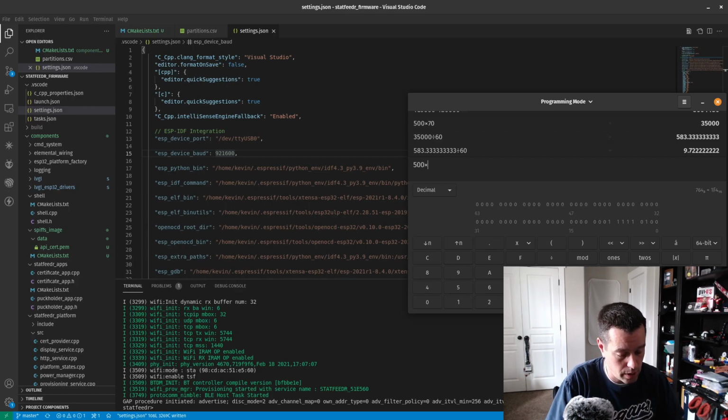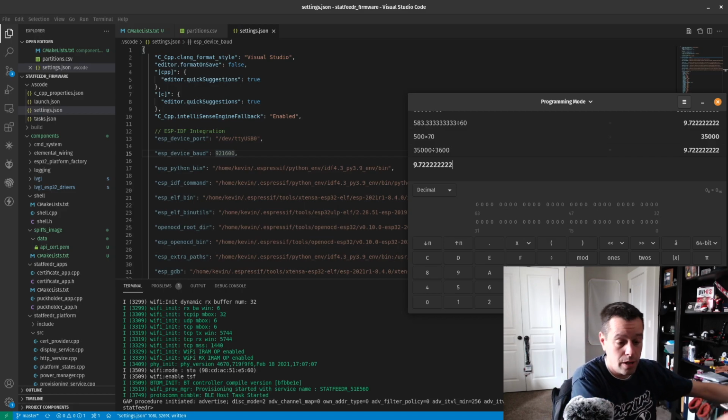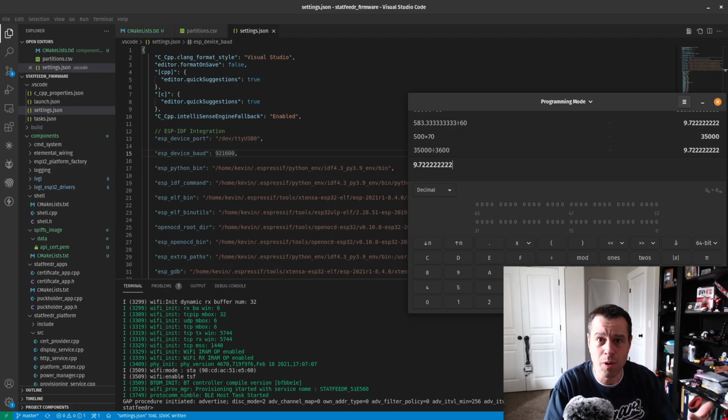500 times 70 seconds is that many seconds. And then if we divide that by 3,600, that gives us the hours. Yeah, 9.72. Okay. Yeah, over 9 hours to program these. And that's not even including that I've got to disconnect it and set it over here or do something with it. So, you can see where I'm going with this.